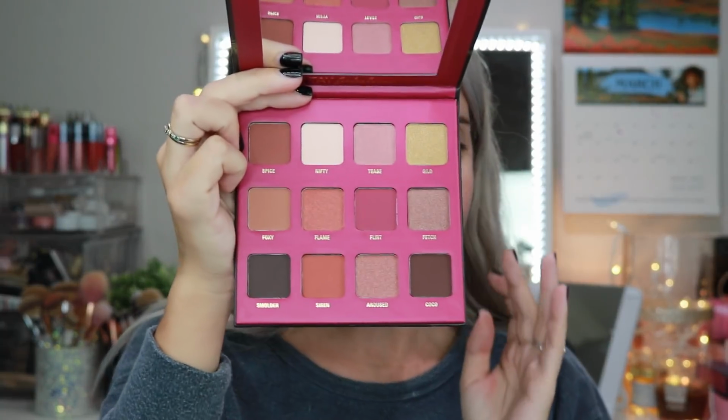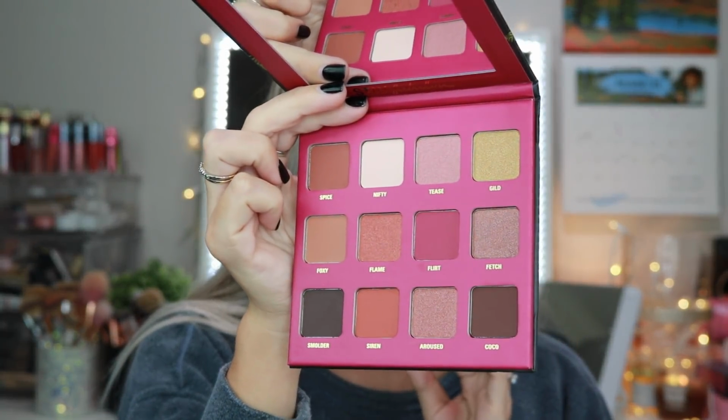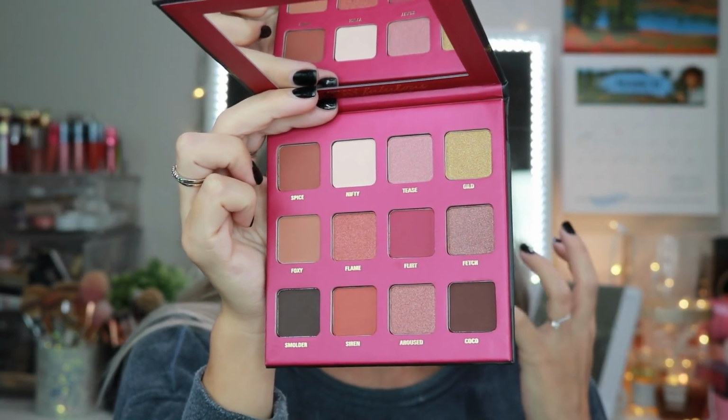We'll find out. Then the next one is the Modern Glam palette right here, and this is how it looks. This is supposed to be more of a modern, beautiful, soft glam that you could create. I can definitely say that the palettes feel cheap. They are very, very lightweight. There's no heftiness to them whatsoever.